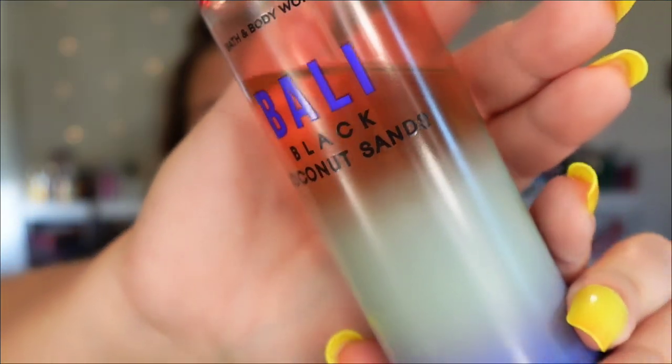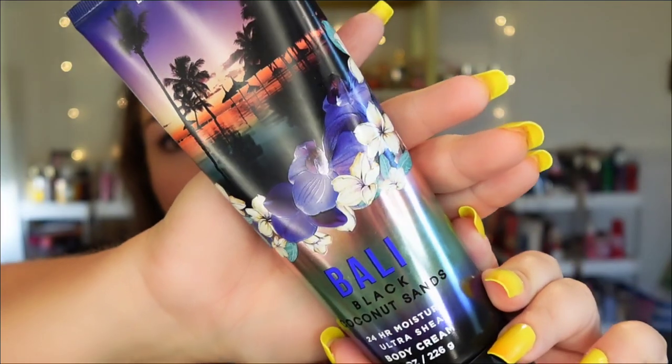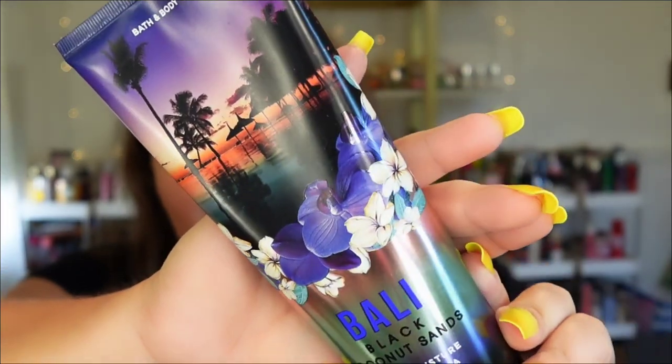Next up, I do want to talk about Bali Black Coconut Sands. I feel like this one doesn't get as much love as it honestly should. This one does not have the scent notes, however, the hand or the body cream did. I loved this packaging that year. That one was such an amazing year. And I bet you anything, oh, what do you know? It was 2020. Scent notes are coconut milk, sea salt musk, and black sand.